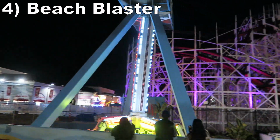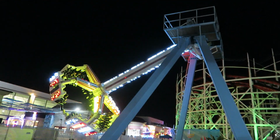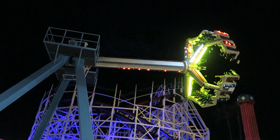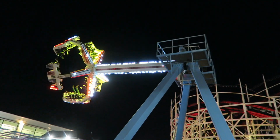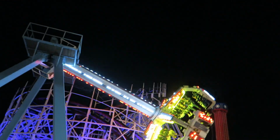Number 4, Beach Blaster. This chance frisbee is a decent cycle. You get a half dozen or so max swings, each of which offers some pops of floater airtime. There are more forceful frisbees out there, but I do want to highlight this one's unique location in a pit, so you get some added foot choppers.